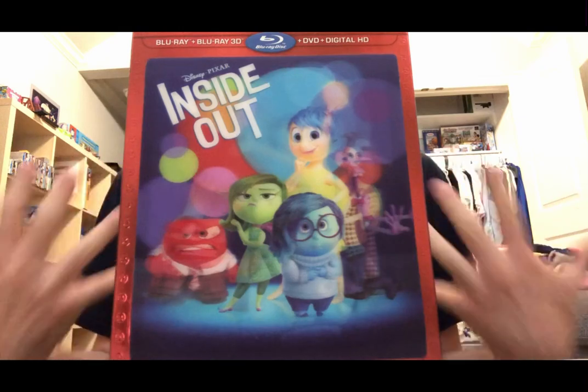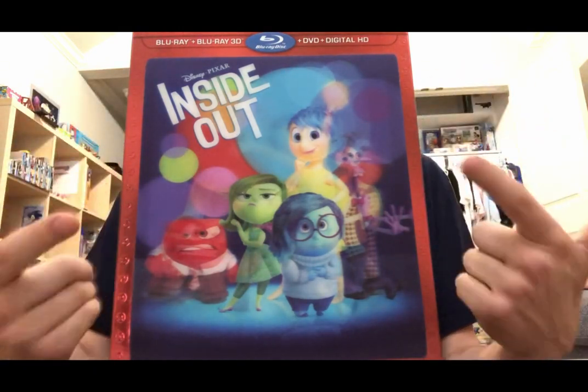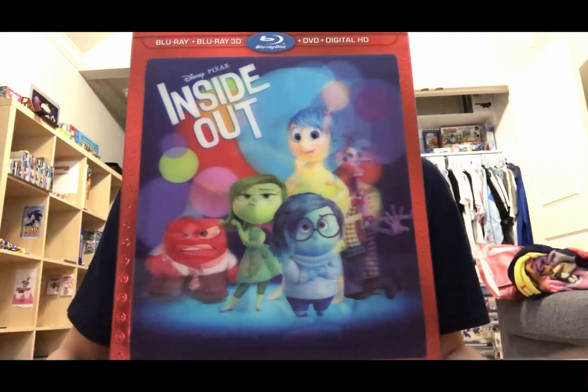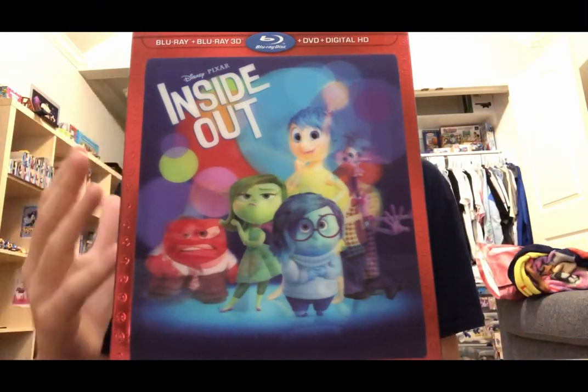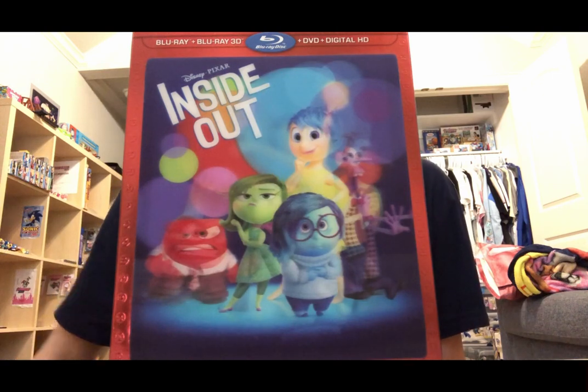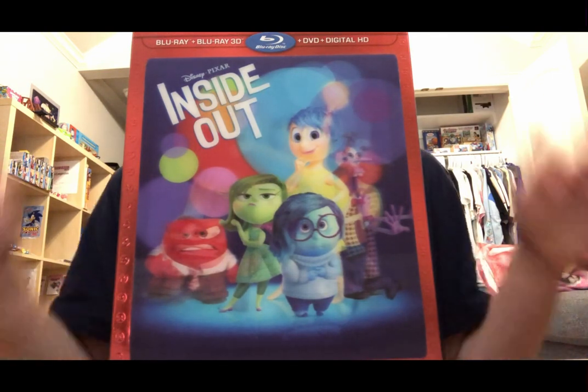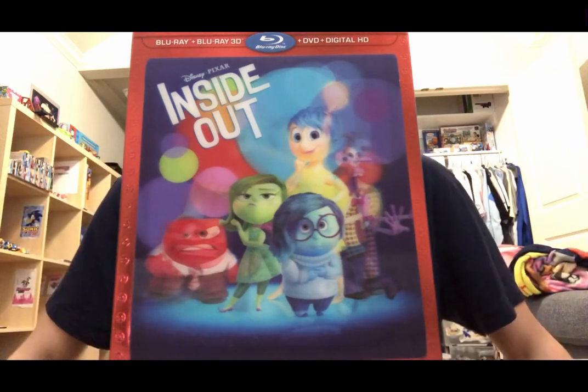If you haven't seen Inside Out, then where have you been? This film is just incredible. This Pixar film is definitely in my top 5 or 6 of my all-time favorite Pixar films. So overall, I recommend you pick up Inside Out.